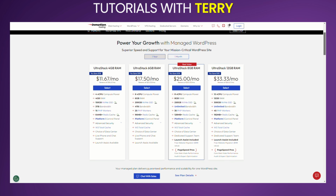Pricing breakdown. UltraStack 4 gigabytes RAM. Monthly, $14, $11.67 per month if billed annually. You save $28 over a year by choosing the annual plan. Perfect for smaller sites that need speed and reliability. UltraStack 6 gigabytes RAM. Monthly, $21, $17.50 per month if billed annually. You save $42 over a year by choosing the annual plan. More power for growing sites that need to stay competitive.